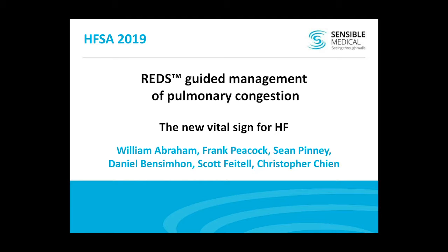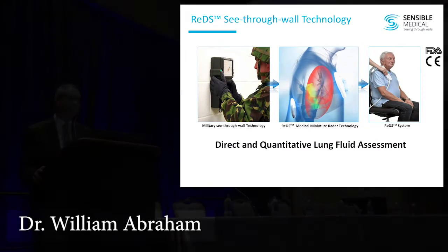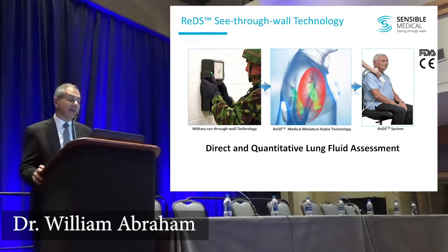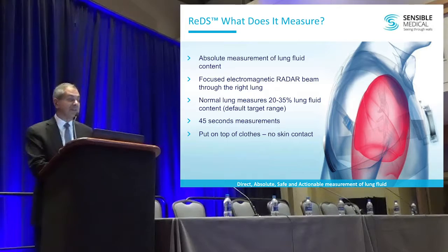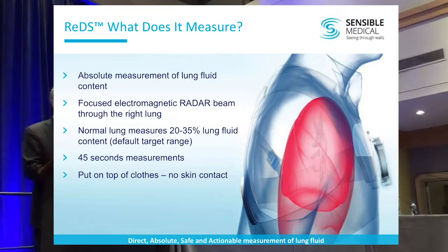ReDS is based on see-through-the-wall technology, first developed by the military and ultimately miniaturized and applied to medicine. So this is a miniature radar technology that passes through the lung and provides a direct and quantitative assessment of lung fluid content. The measurement is absolute, and by that I mean we get a measurement of true lung fluid content in absolute terms. We derive this from a focused electromagnetic radar beam through the right lung.